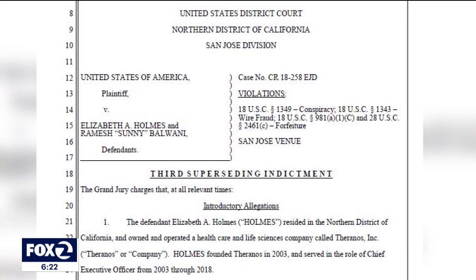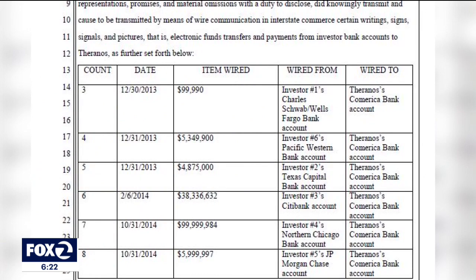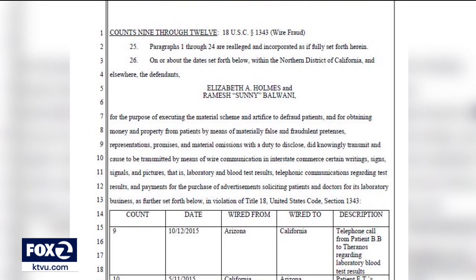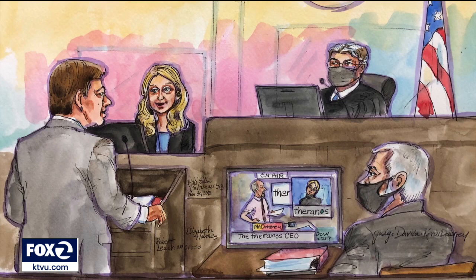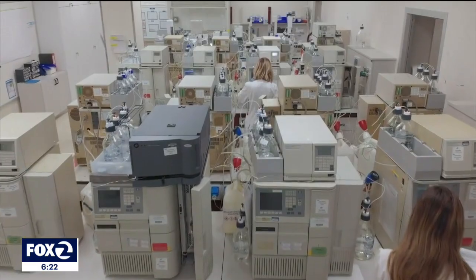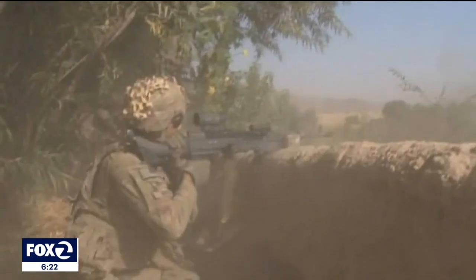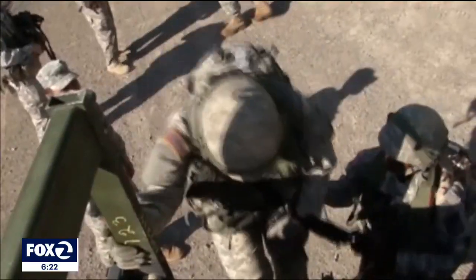But a few key points may determine whether the jury finds Holmes guilty or not of 9 counts of fraud and 2 counts of conspiracy. Prosecutors have said she lied and cheated, dazzling investors with misleading claims. At trial, they played secretly recorded conversations in which she claimed her blood analyzers were being used by pharmaceutical companies and the military, even though they were not.